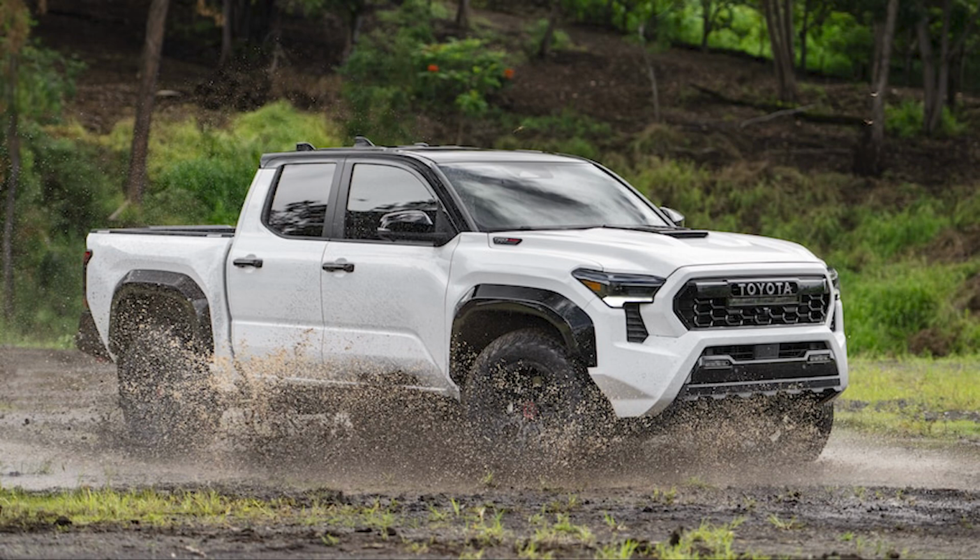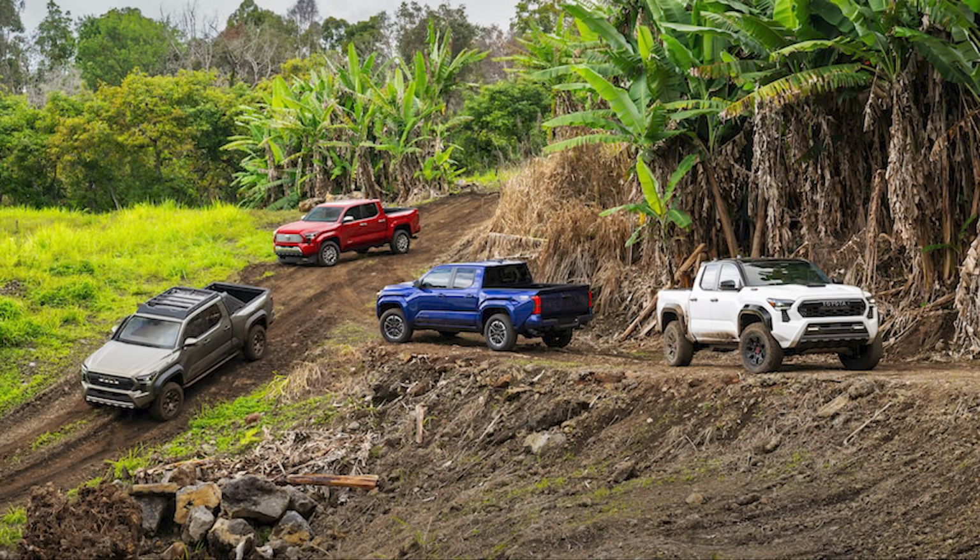Dimensionally, according to Brown, present Tacoma owners were adamant the truck maintain its garage ability, so engineers took that to heart. Despite a wheelbase roughly 4 inches longer than before, Brown told us the length of the new truck is essentially unchanged. Toyota has achieved an impressive maximum ground clearance of 9.5 inches, maximum running ground clearance of 11 inches, and maximum 33.8-degree approach, 23.5-degree breakover, and 25.7-degree departure angles.